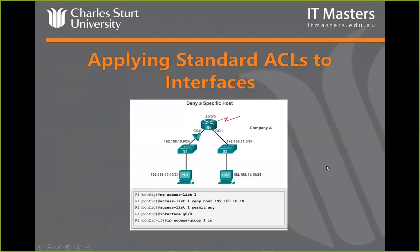So if we look at an example here where we're denying a specific host, access list 1 is a standard access list, so that means it's only going to block on source address, which means we have to have it located as close to the host, the source, as possible. So in this case, no access list 1, okay, they've taken it off. Then we're going access list 1 deny, and this is what I was saying before. If you're going to alter an access list, it's probably better that you delete it and recreate it altogether.